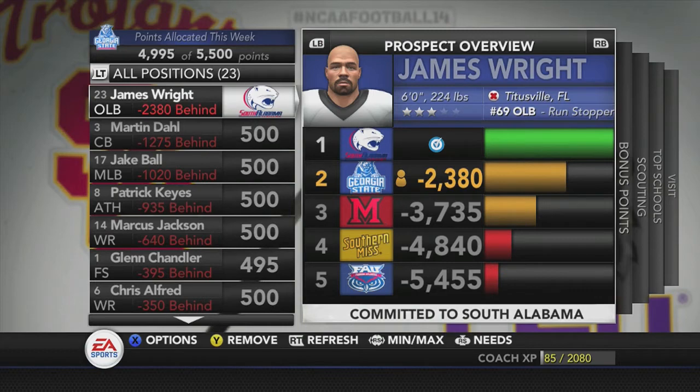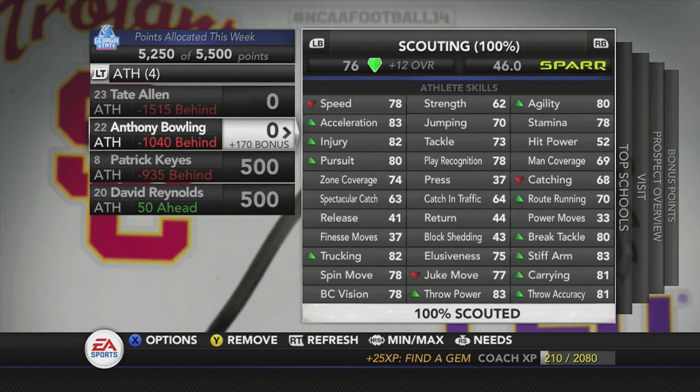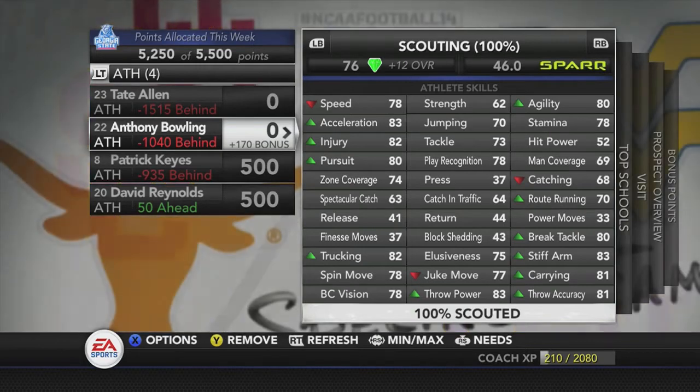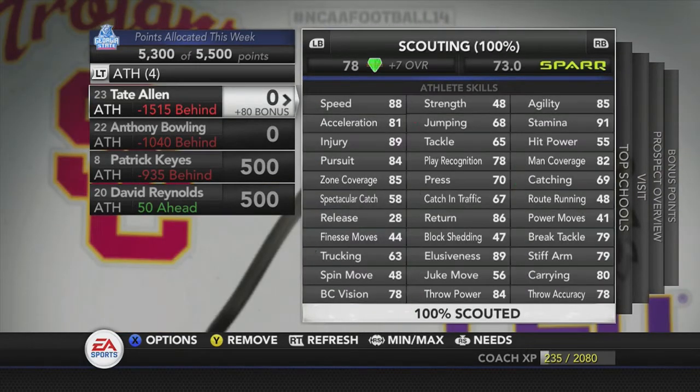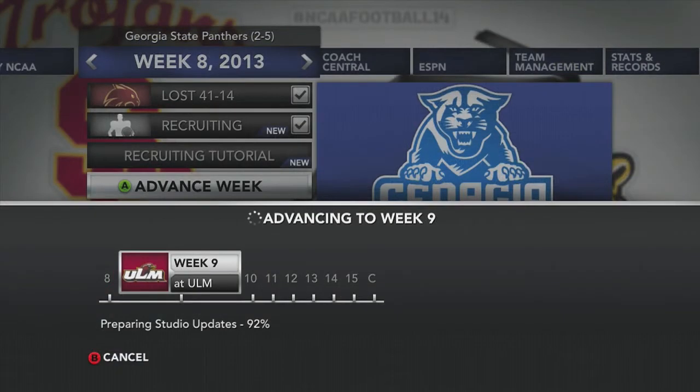James Wright, the outside linebacker we were going for, has committed to South Alabama, so we can miss that. We added a couple athletes to the board. Anthony Bowling and Tate Allen here. And Anthony Bowling, we go ahead and scout him. Plus 12 overall, a gem. And Tate Allen, plus 7, another gem. Both these players look like they could be quarterbacks probably. So we're going to go after these guys.